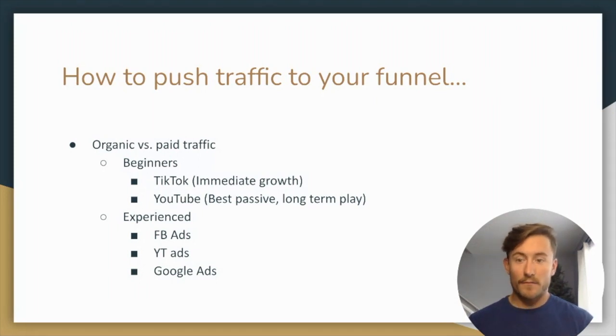Now, once you get to that point and you're experienced with TikTok, you know everything about the algorithm, all that kind of stuff, you're making videos on YouTube, you're monetized with YouTube, then it's time to scale into paid advertising. And paid advertising is rather complicated, so that's why I don't suggest it for beginners.